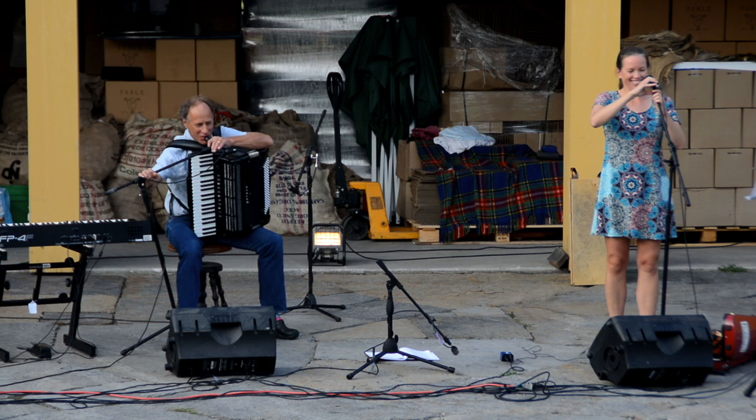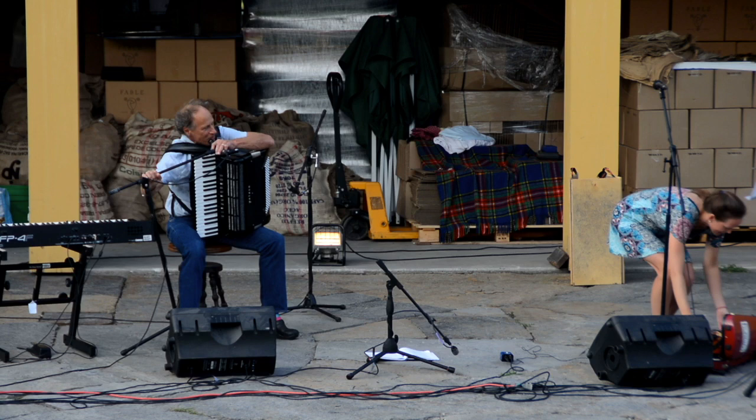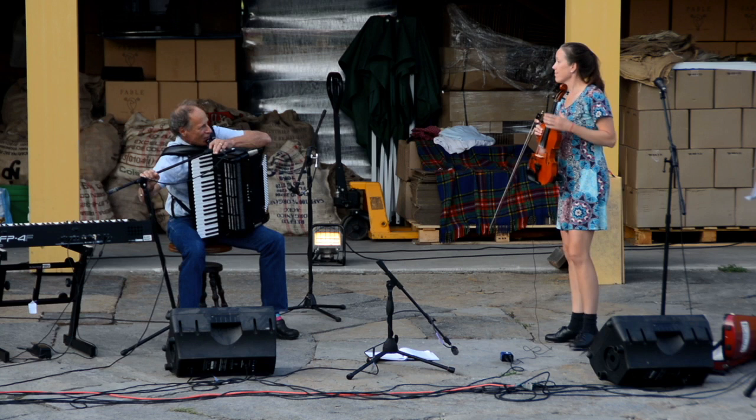We're going to play a couple of different things. We're going to start with a march called Coleman's March. That's an Irish tune, and the story behind this tune was, I believe, it was written the night before a condemned prisoner was going to be taken to the gallows. That's what I heard anyway.